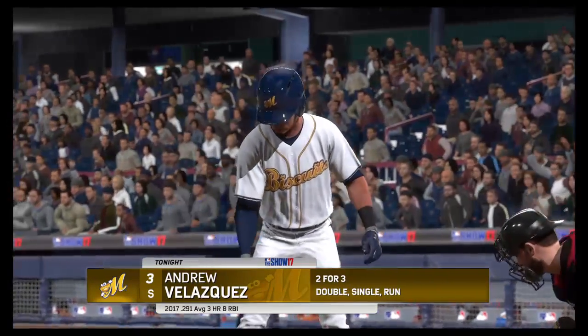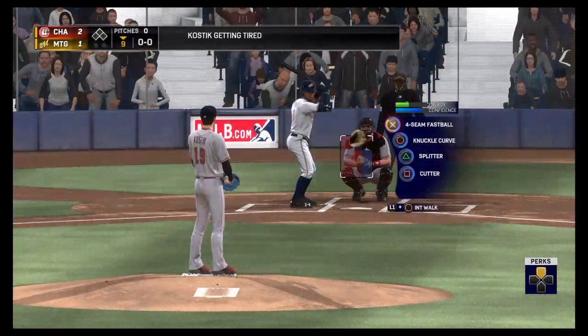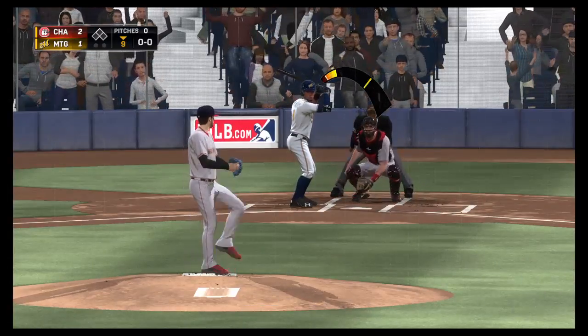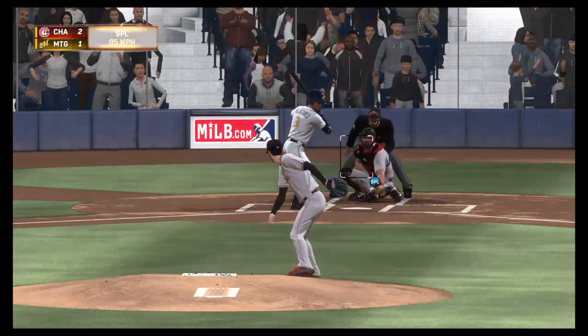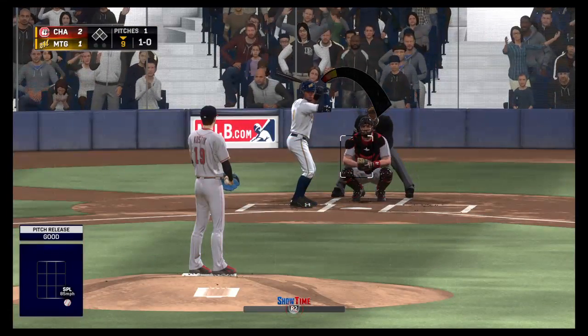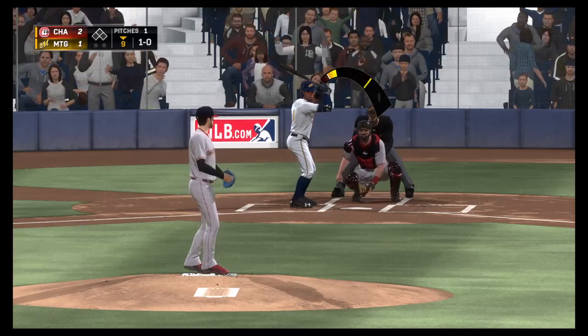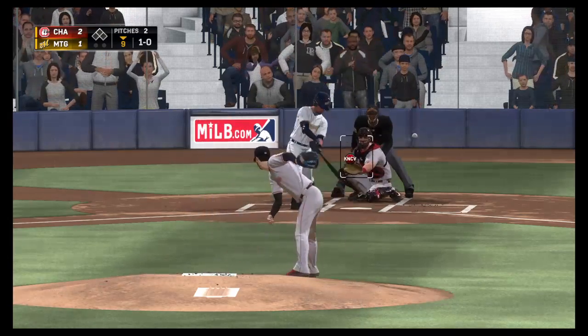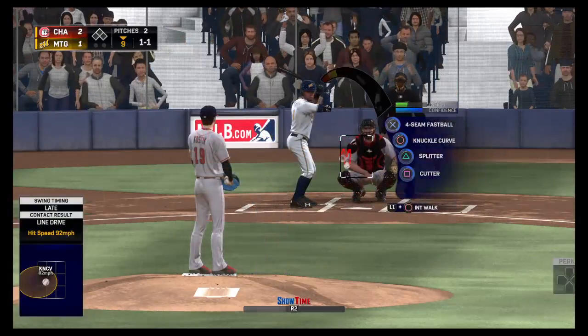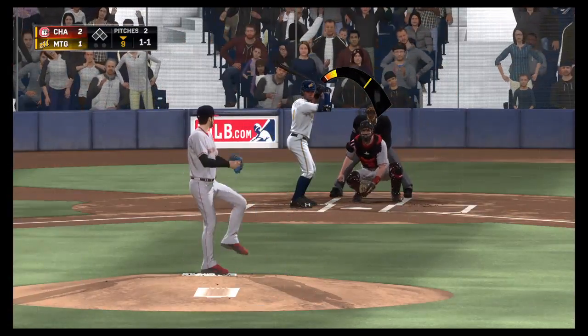Digging in and looking for more, Andrew Velasquez leading off in the bottom of the ninth. 2 for 3 with a double on his line so far. Andrew Velasquez. Starts things with a splitter outside for ball 1. The windup and the 1-0 pitch. Squared that one up just a little late. There's a 1 now. A 1-1 count.